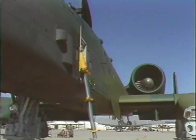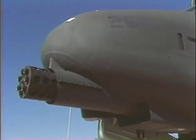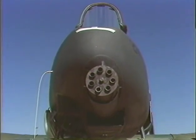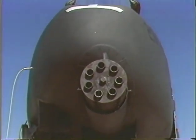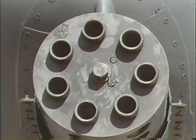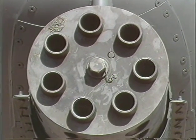The key to the A-10's power projection is the 30-millimeter seven-barrel Gatling-type GAU-8 Avenger gun. There is nothing a tank fears more. No problem at all with the gun doing a lot of damage to whatever it hits, including armor, and very deadly, very lethal, very accurate.